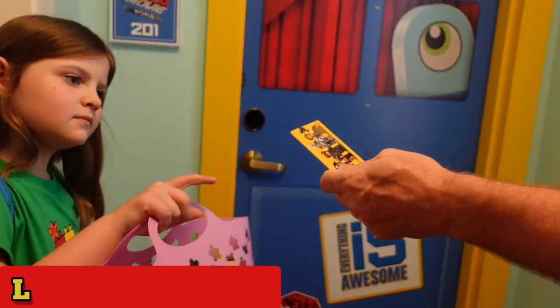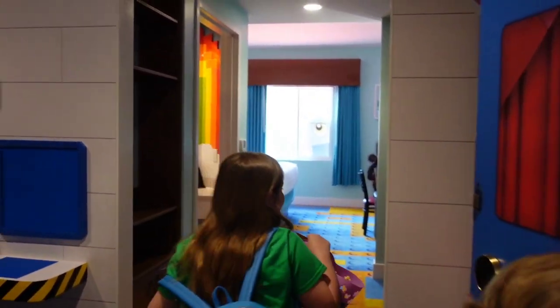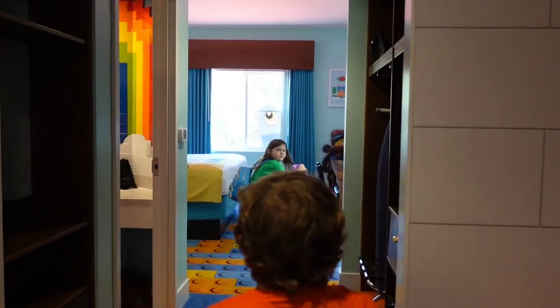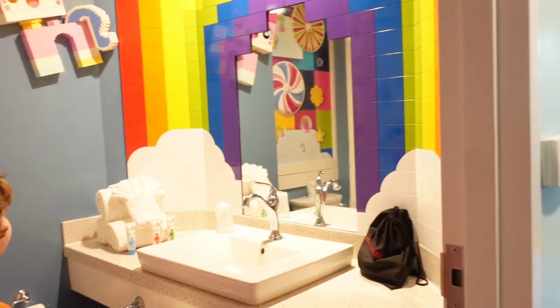Now, saving the best for last, my personal favorite is the Lego Movie room. Vanessa loves the Duplos. She loves the villains in Lego Movie and the second one, so she absolutely loved this room, and I did too because I love all the characters from both films.